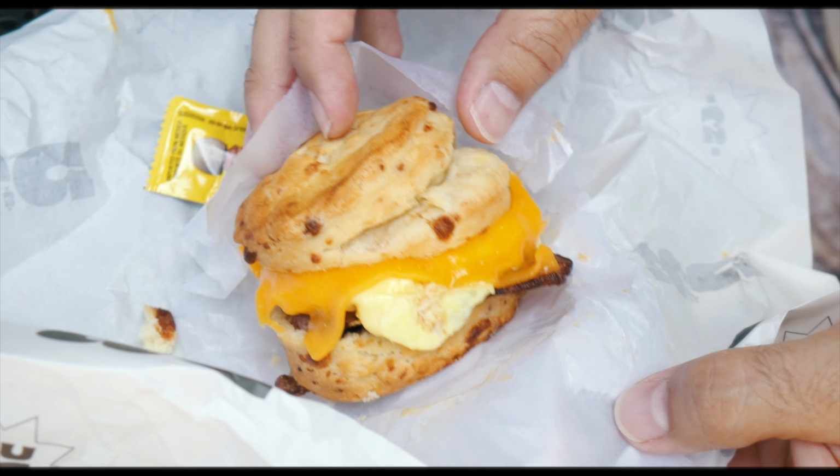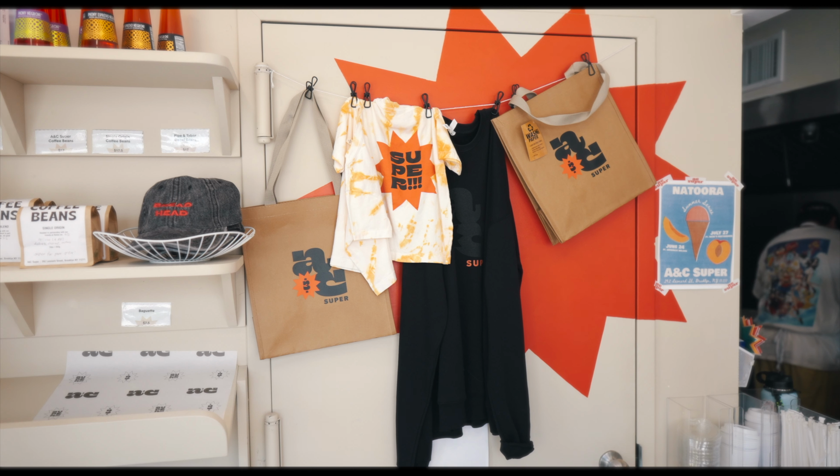It's a thick cut bacon, melty cheddar cheese, a lot of egg in there, and of course, a whole lot of biscuit. Typically when you think biscuit sandwich, maybe you're thinking very, very small biscuit, but this is a good sized biscuit. It's almost as big as my hand, we're talking good sized biscuit.